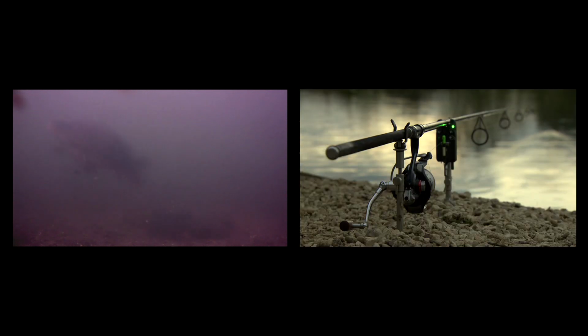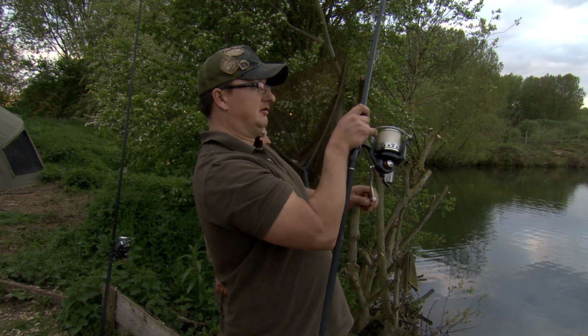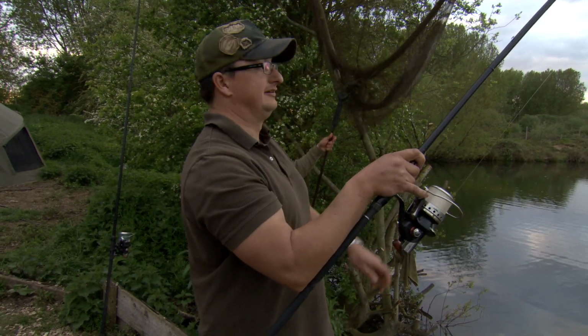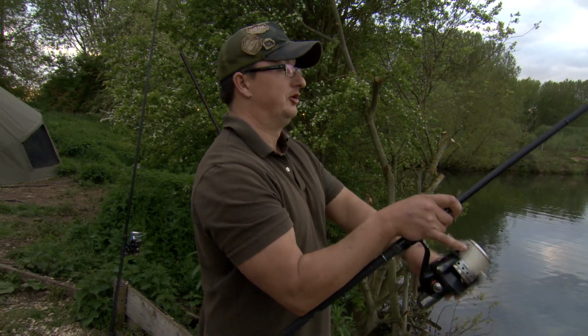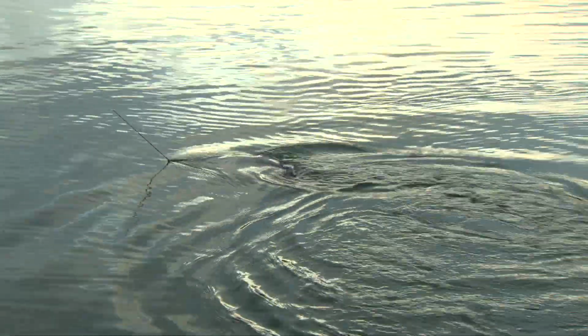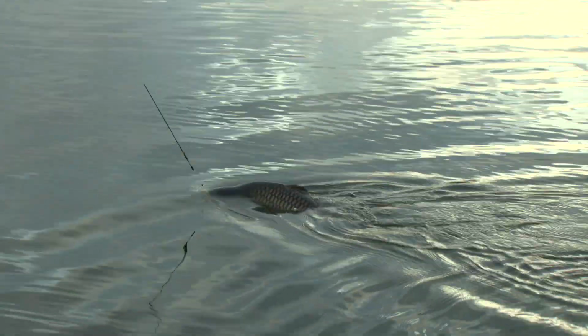Oh, we're getting a bite. He's gone. We're getting a bite. If only I'd just stayed on this forever. Not done all that mucking around. Still, all part of the process, I suppose. Tell you what, for a little common, this is properly giving an account of itself here.